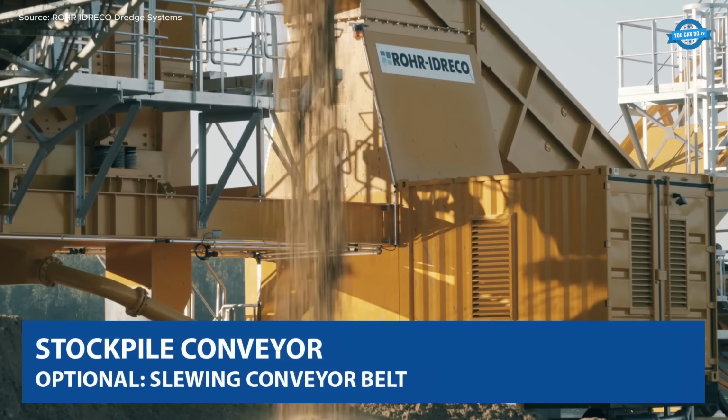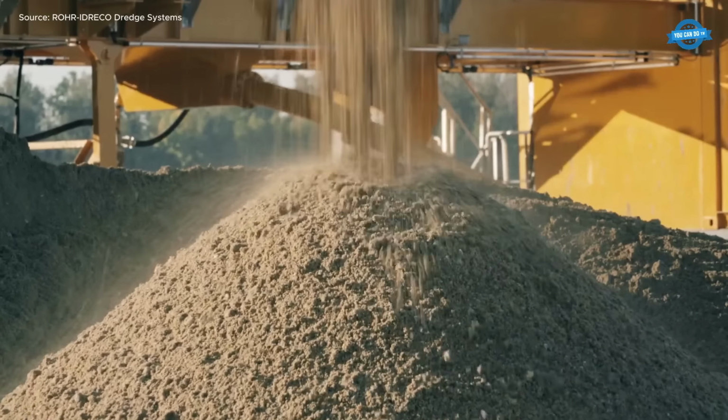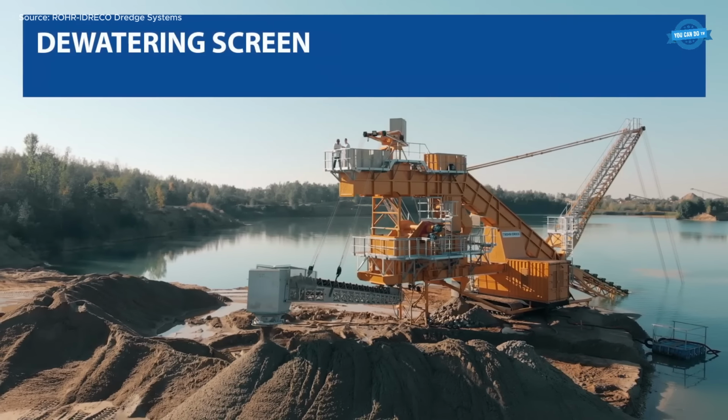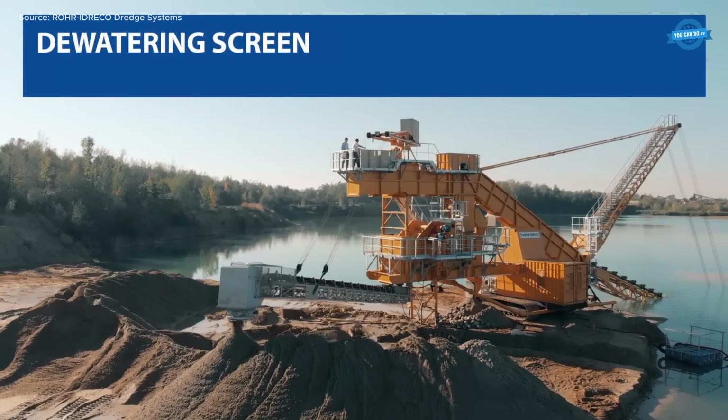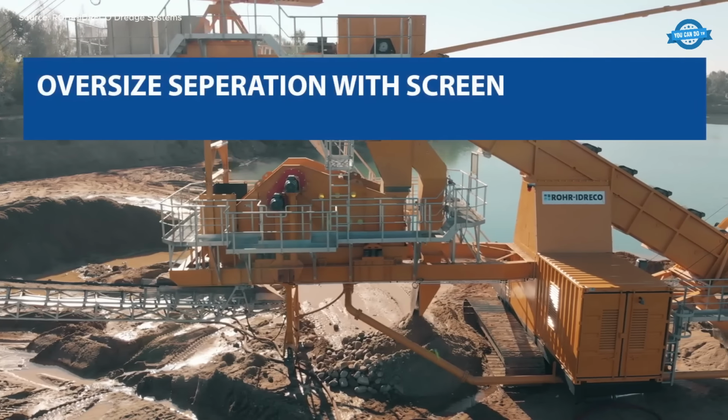Oversized particles are separated using a screen, while the remaining material is directed to a bin for dumper loading. Depending on the model, dredging capacity ranges from 36 to 340 cubic meters per hour, with bucket sizes from 75 to 175 liters.